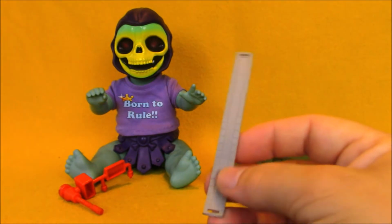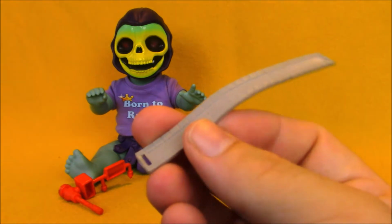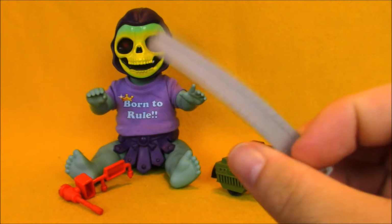I got an ammo belt for the version 2 Rock and Roll from G.I. Joe. I needed this to complete that figure, so I'm very excited about that.